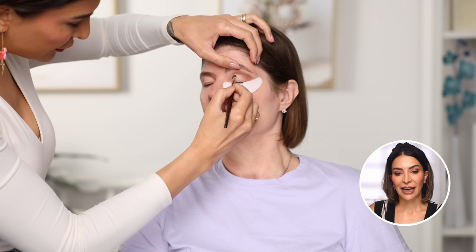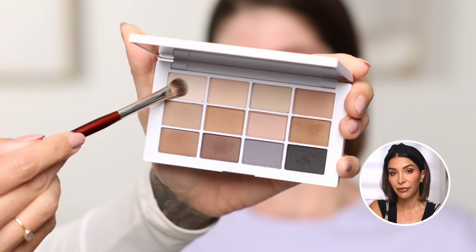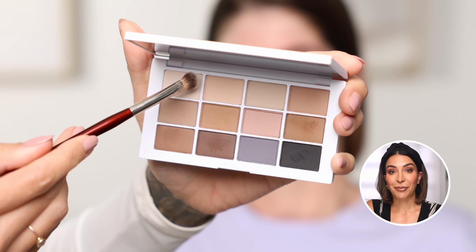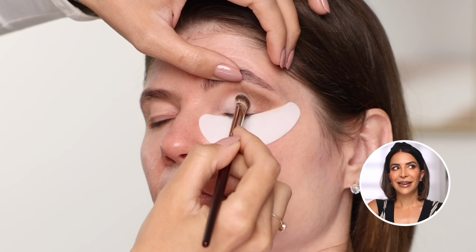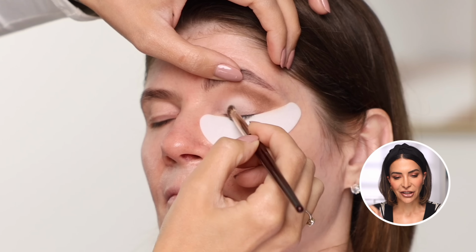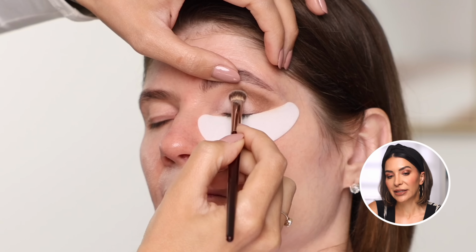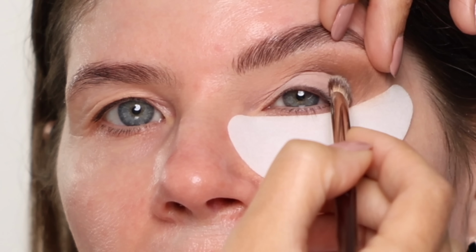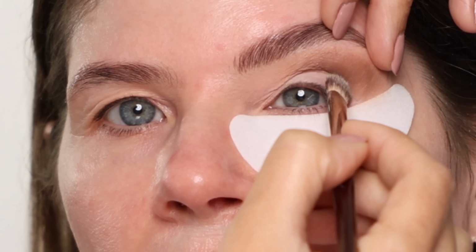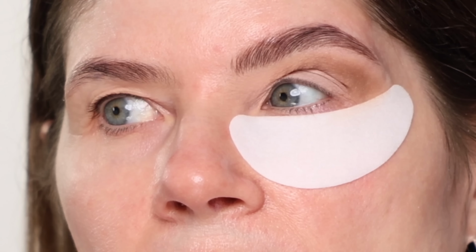So for this, again, you want to use something that's really light. Now here you can use a shimmer shadow if you wanted to, but I wanted to keep it really super classic. I wanted to keep this very highlight contour classic tutorial. So we just went in with a matte shade, and you can see this color is almost like a bone color. So then I just pressed that into the lid. So from the lid to the crease where that shading is, I connected it there, and I used a flat lid shader brush for that.